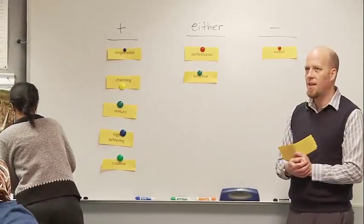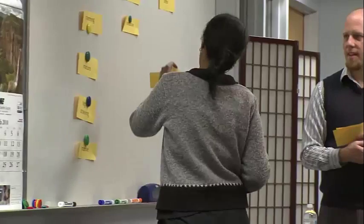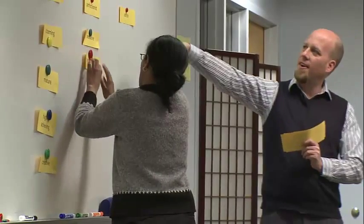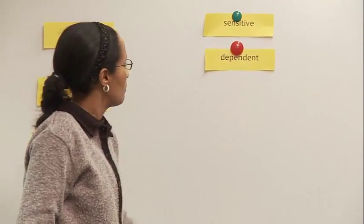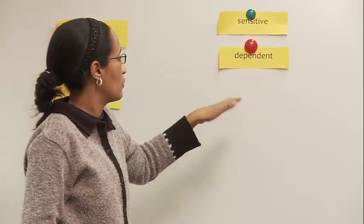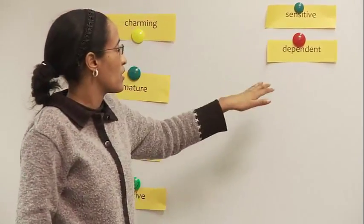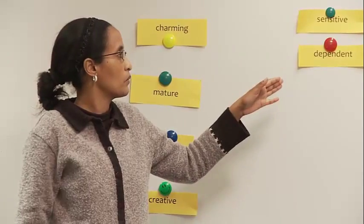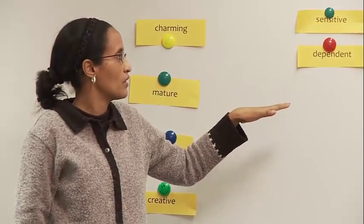See how the sorting task leads to a deeper analysis of the meaning of dependent. Put on or under? Under. Dependent means that's good because you are responsible for yourself. But on the other hand, the bad thing is you cannot care about other people.